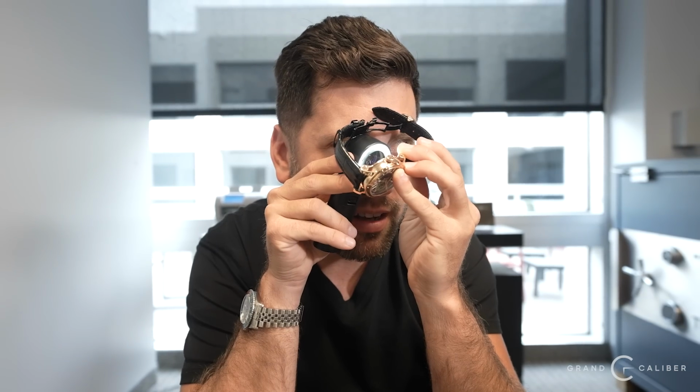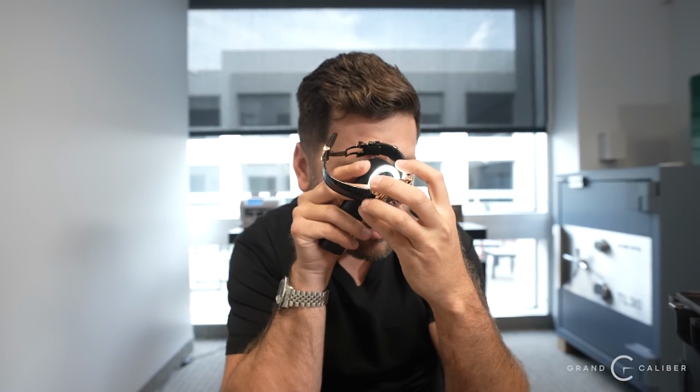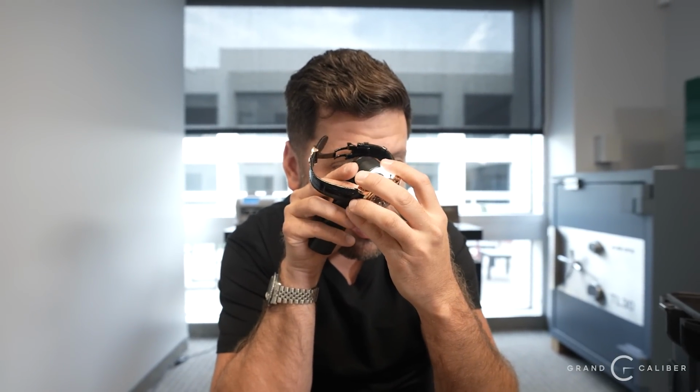It reminds me of a Breguet. Breguet really takes their time on making their movements look perfect. And it's really up there with Patek and AP. Like, this is a solid watch.